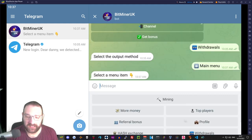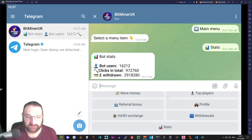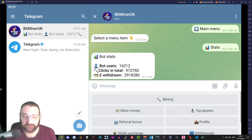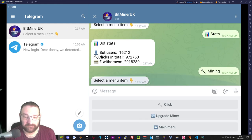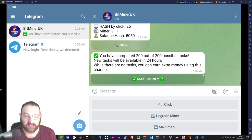Like, if I go back here and then go to stats again, see? Why hasn't this changed? Because this is a bot. In the sub menus, basically when you click on mine, and you click mine, see, it will tell you this is your hash rate, blah, blah, blah. Okay, you've completed 200 possible tasks, a new task array in 24 hours.